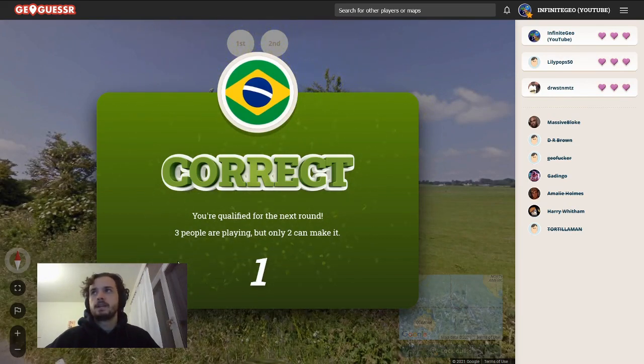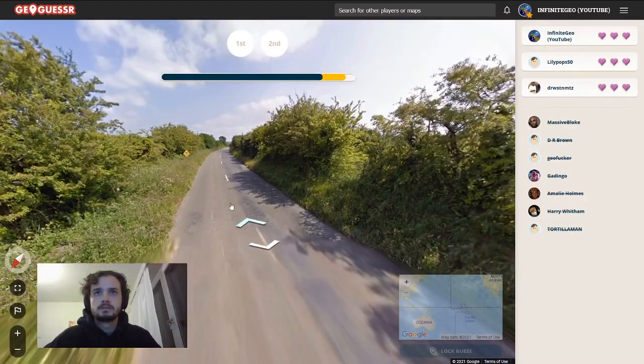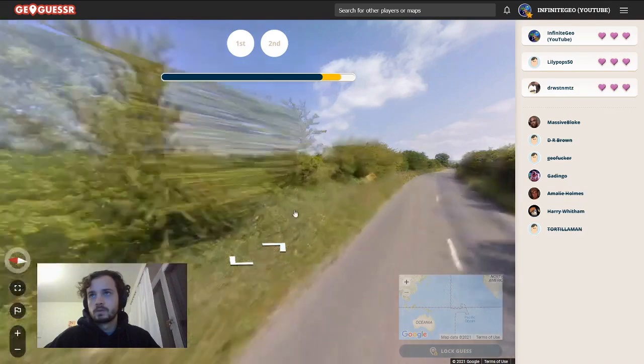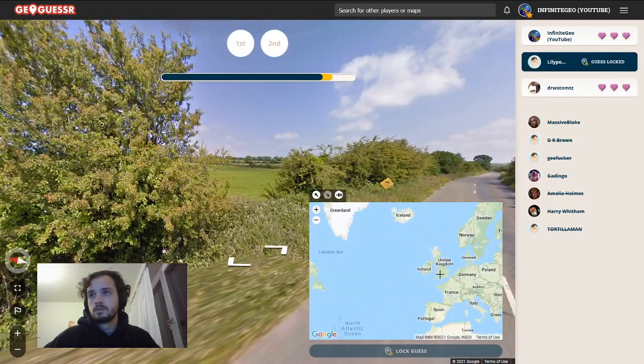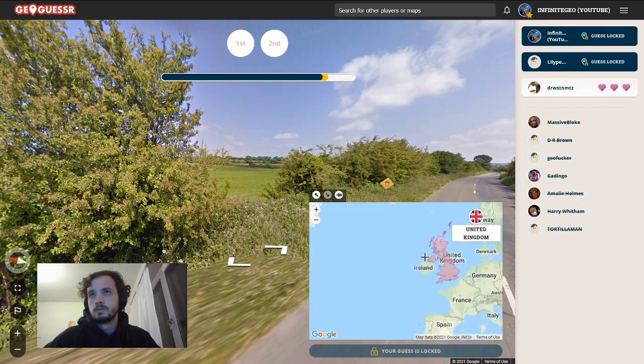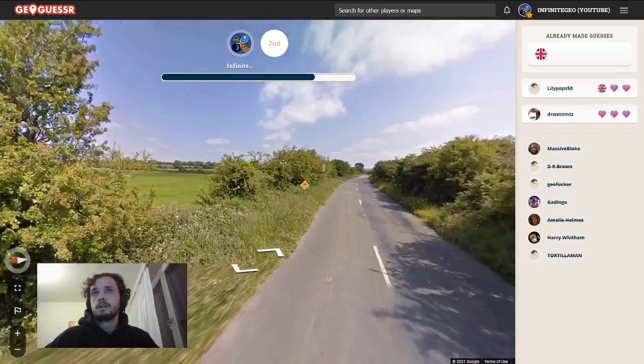Fast, rapid fire games. Are we driving on the left? It would seem so. Is this the UK or Ireland? Yep, it is Ireland.